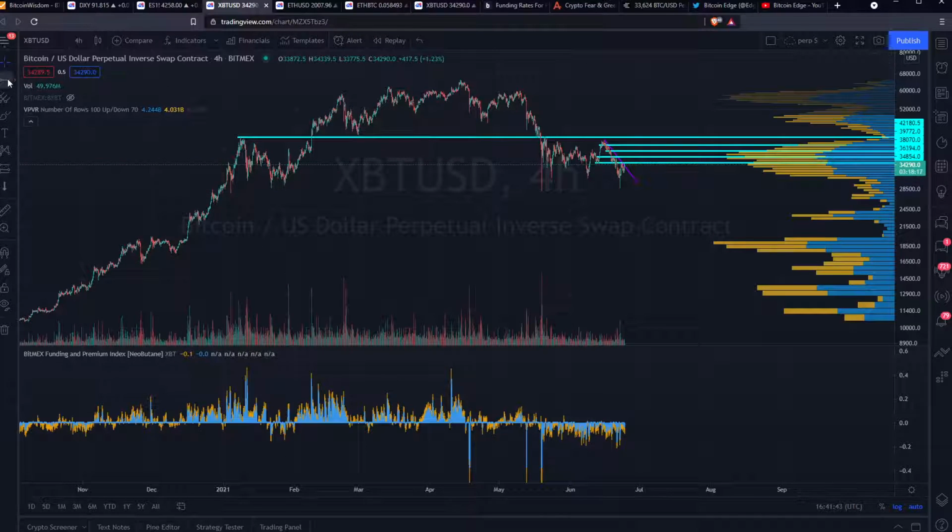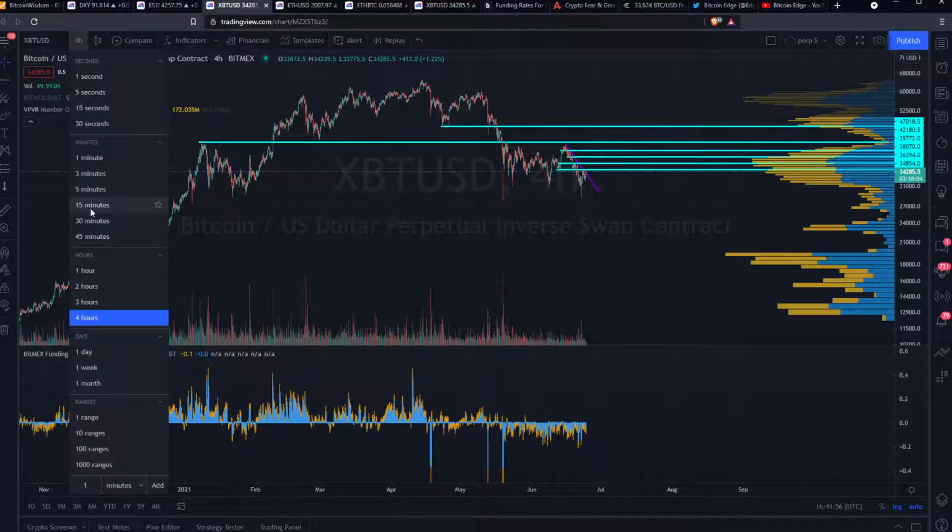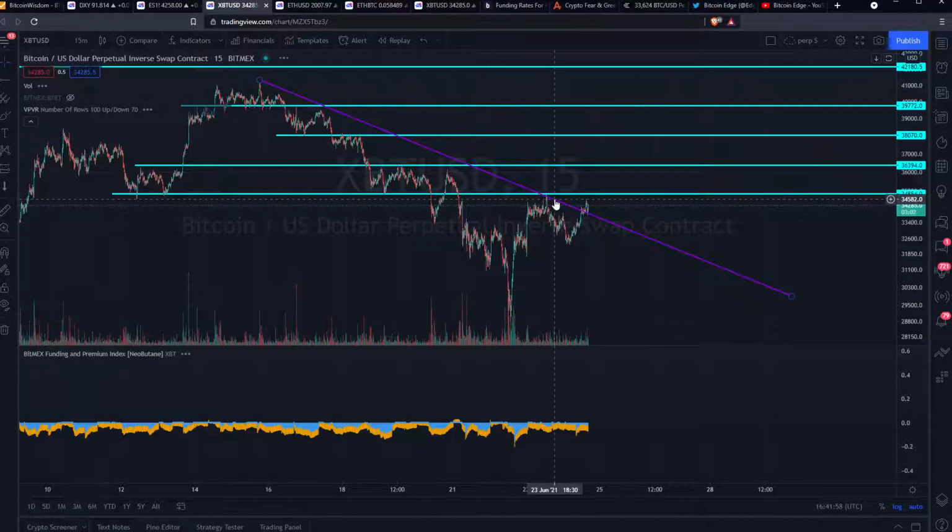After that, I would say there's not a lot of resistance up until this level, $47,000. So that is what we're looking at. I'm feeling bullish. Target on a lower time frame, 35,000. After that, walking the stairs we just talked about.